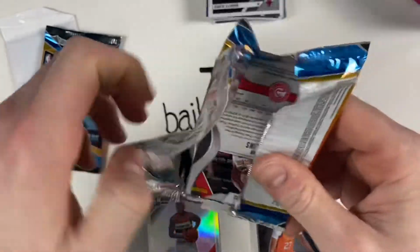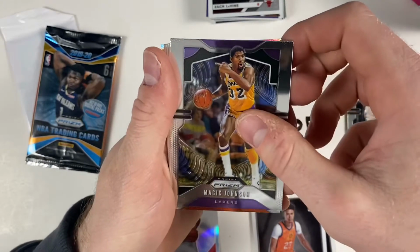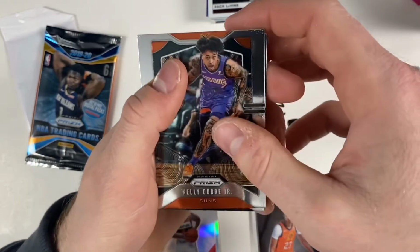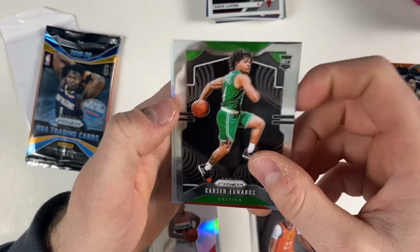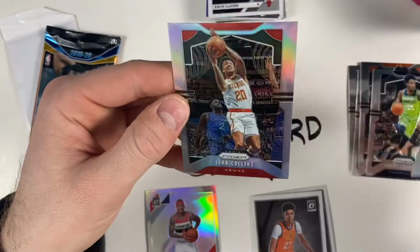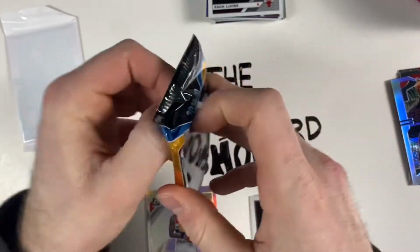Zion Williamson. Zion Williamson. Oh, Devin Booker. Not the greatest. Lakers, Magic Johnson. Oh, Kelly Oubre Jr. Uh-oh, is this him? Nope, Timberwolves. Robert Covington. Celtics, Carson Edwards, not bad. And then a very off-centered looking card. The Hawks, John Collins. No, not nice.